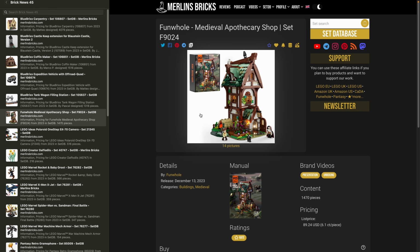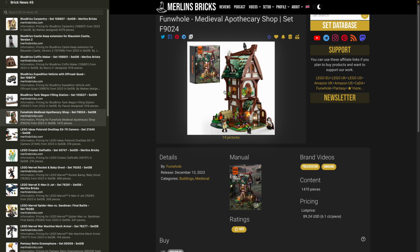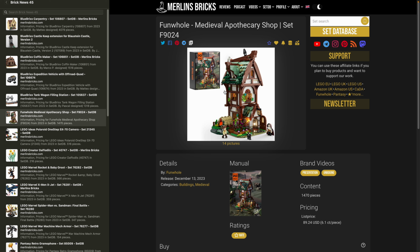With that, we're moving on to Funwhole, and here we now have availability of the new set, the Medieval Apothecary Shop, the 9024, so the 24th set that Funwhole has ever done. It's still a pretty young brand, actually. I think they started like 2 years ago, and are usually releasing one set per month. So they take this slowly. Obviously, I've talked about this in the past. Funwhole, keep in mind, is the company that is also behind the retrofit and mock lighting solutions from under the brands BrixMax and Lighttailing. So yeah, they really know their game when it comes to lighting.